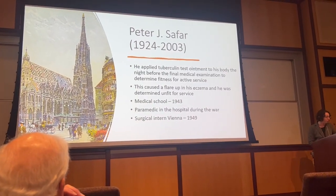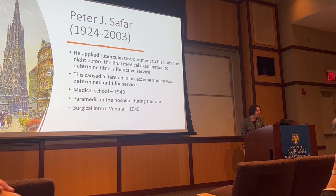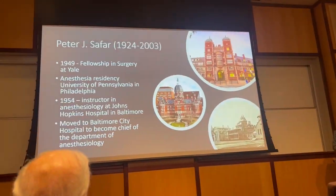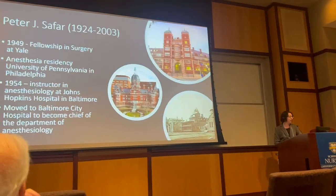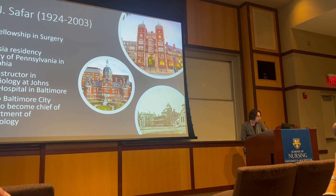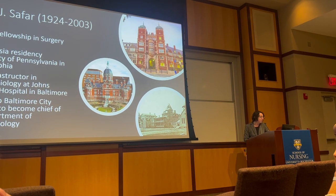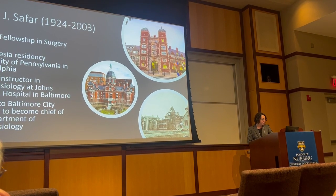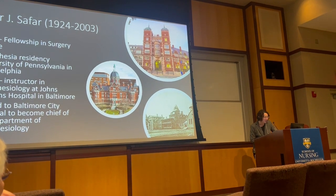He went to medical school in 1943. He was a paramedic and then became an intern in Vienna in 1949. He did a fellowship in surgery at Yale, and then an anesthesia residency at the University of Pennsylvania in Philly. And then in 1954, he was an instructor in anesthesiology at Johns Hopkins Hospital in Baltimore. And I apologize, that should be the Johns Hopkins Hospital in Baltimore.